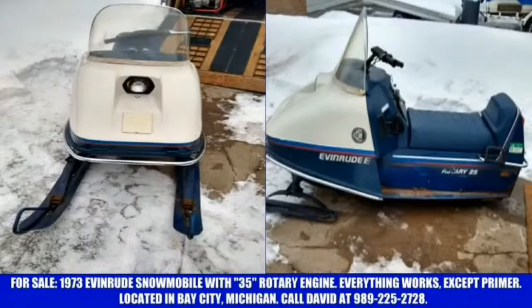Also for sale, a 1973 Evinrude snowmobile with the 35 rotary engine. Everything works on it except for the primer. This is located in Bay City, Michigan. If you're curious about this, contact David at 989-225-2728.